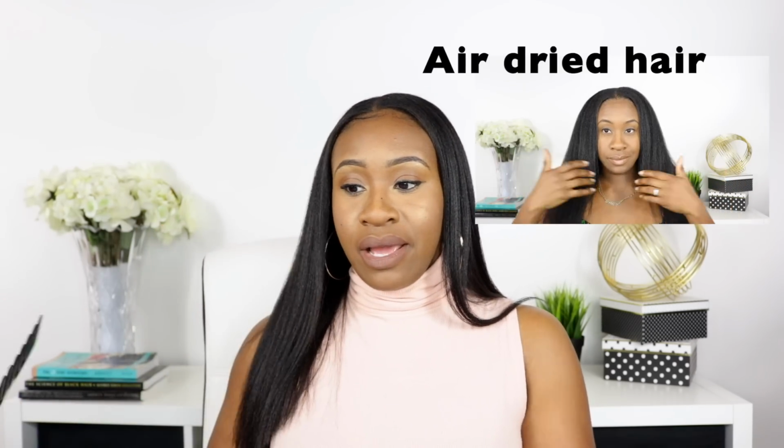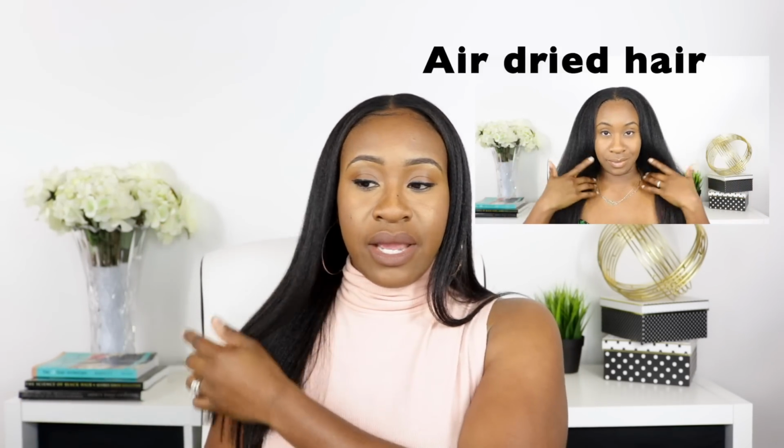So after deep conditioning with the xoxo Moisture Recovery, I rinsed it out, I air dried. I spritzed my hair with the heat protectant spray from Tresemme, the Keratin Smooth one. I love that stuff. And then I just air dried, and then I moved into the whole flat ironing process. Yeah, that's basically it. This is my relaxed hair, and I'll show you guys what it looks like air dried.